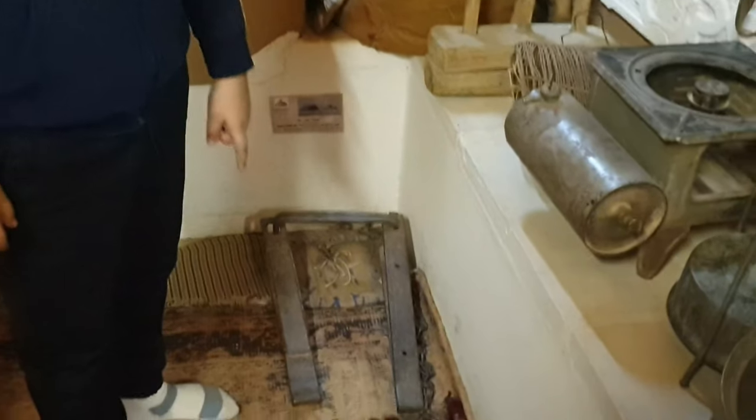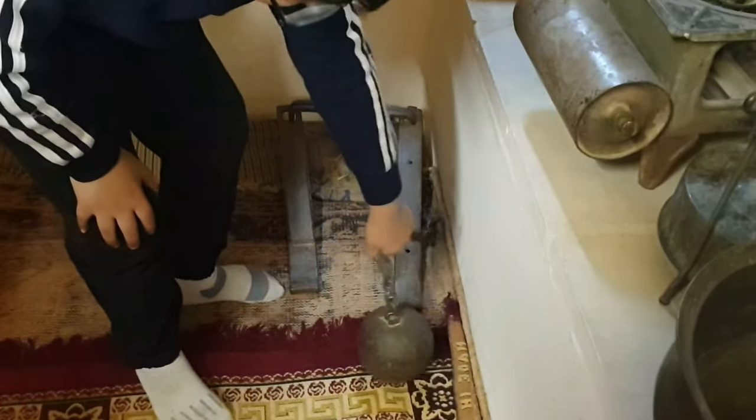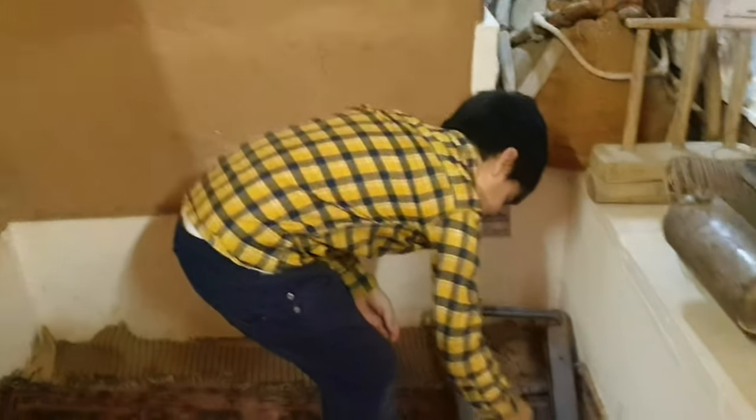People in Saudi Arabia in the old times used this to imprison prisoners so that they couldn't escape, as it is very heavy. They would tie this to their leg, and when they tried to run, they wouldn't be able to.